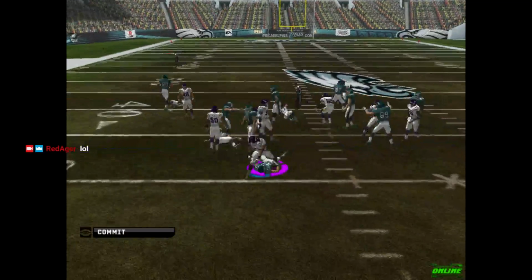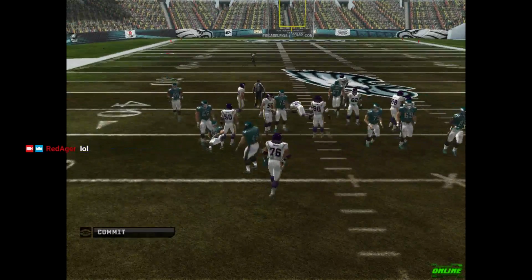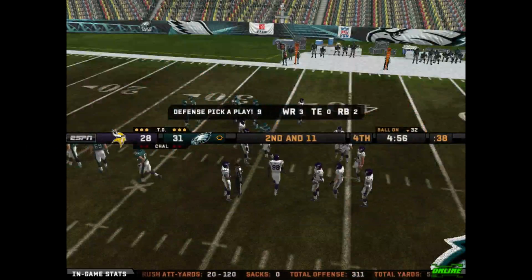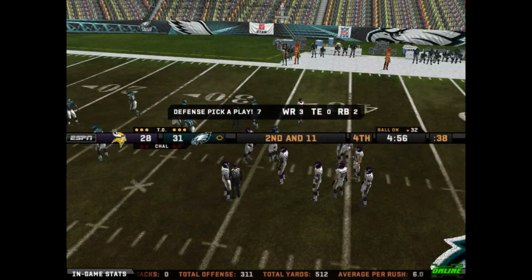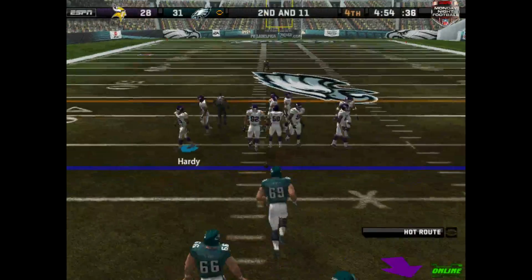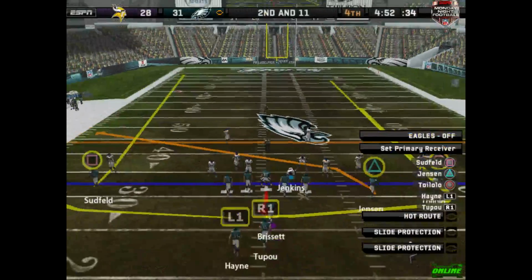Hands off to the tailback. Hardy is there on the stop at the 32. Number 31 was dragged down before he could get to the line of scrimmage. Second and long. Looks like they'll play bump and run on the outside.